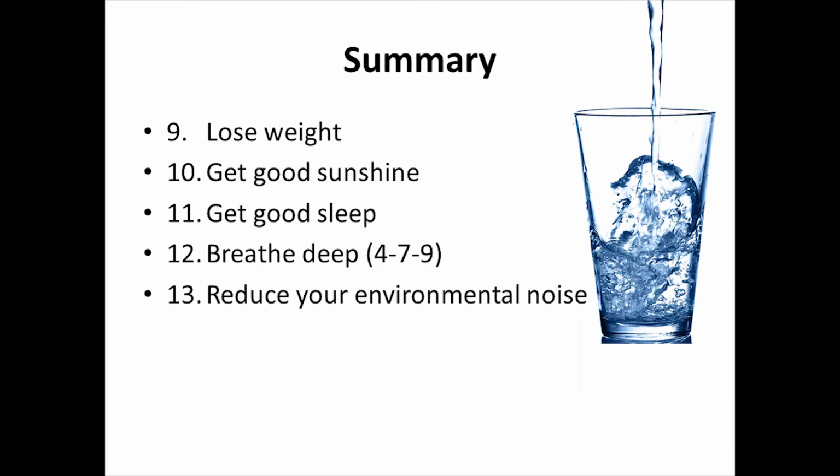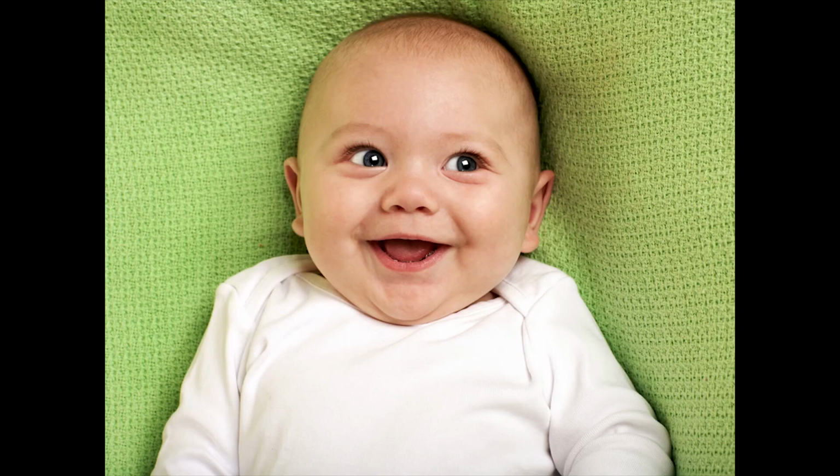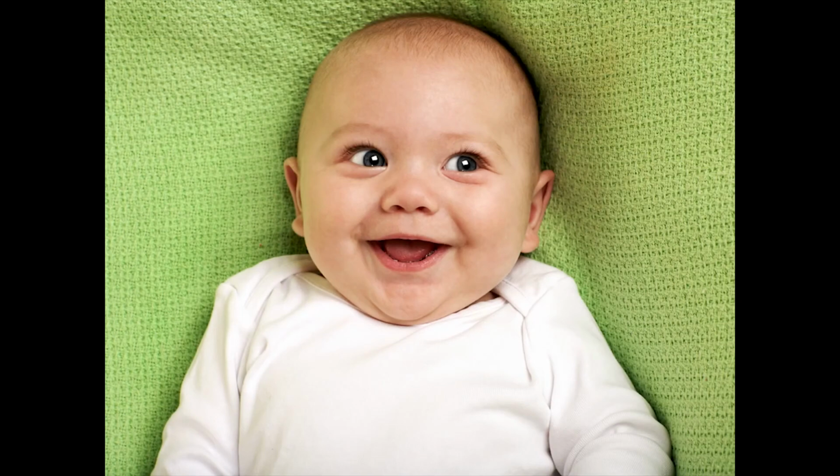Number 13, reduce that environmental noise. Number 14, do your hydrotherapy treatments like hot foot bath and a warm bath. Number 15, eliminate your stress. Remember, it's their problem, not yours. And then you can be nice and happy. Happy like a little baby. And then you can help in the process of reversing your high blood pressure naturally.